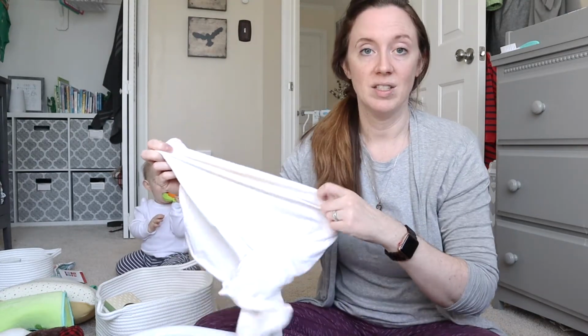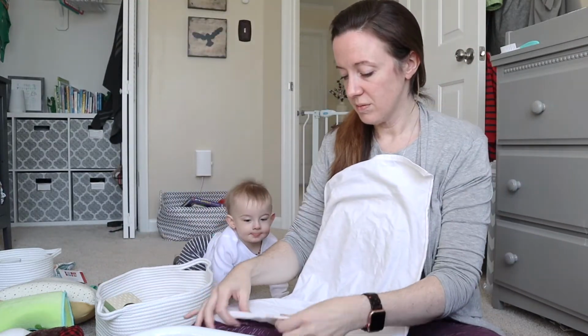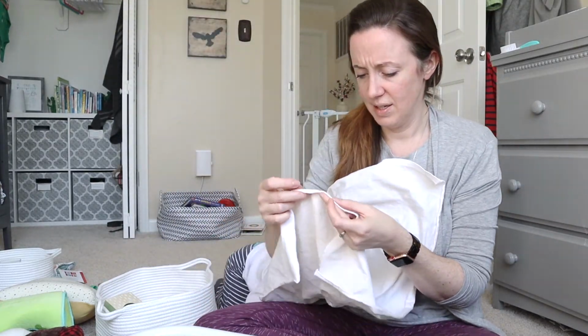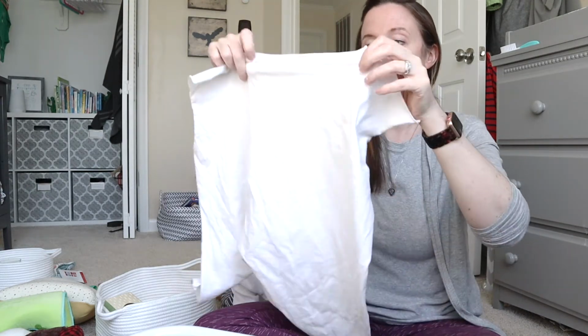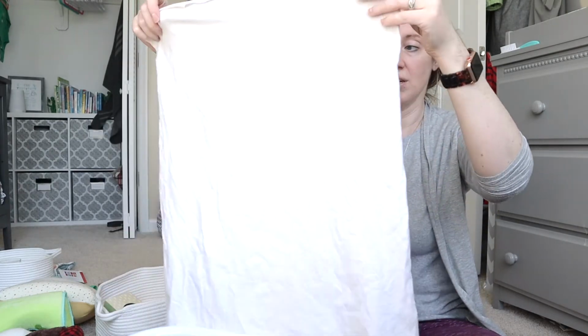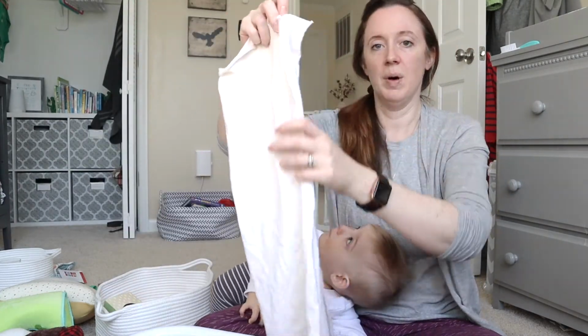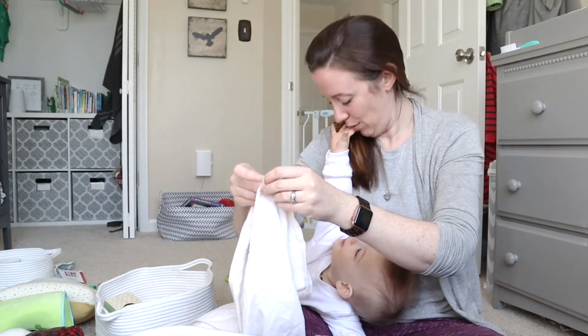The other thing I started doing is I took Matt's old cotton t-shirts and I use these guys. So this is just a Hanes t-shirt, and I just cut the neck off and I cut the sleeves off and then cut it down the sides to make two big cotton sheets essentially. And then Paul's snuggling with me down here. Hey Bubby.